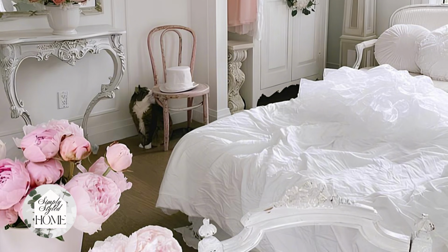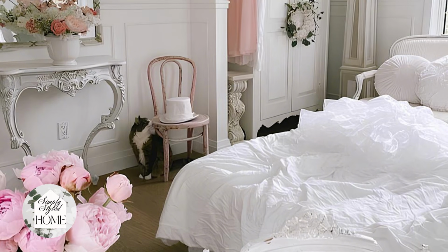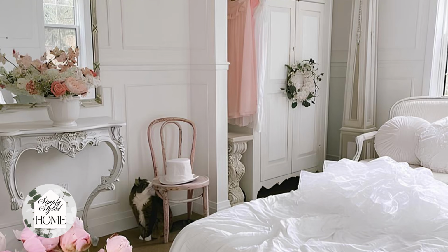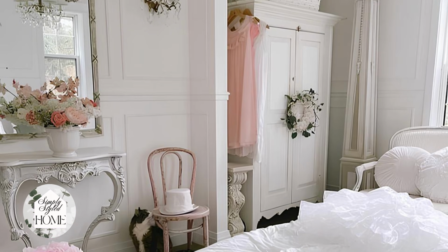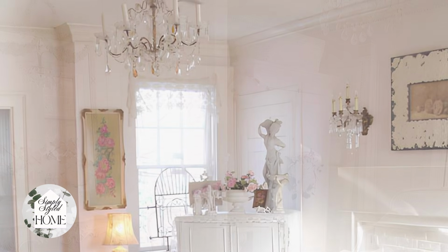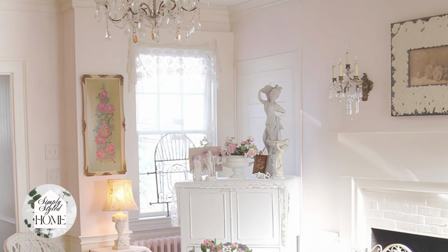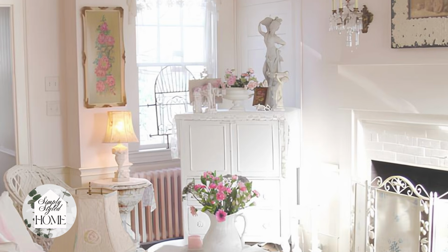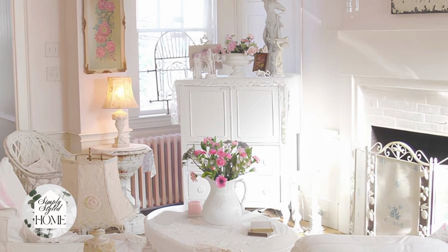I also love how shabby chic invites us to mix elegance with comfort. It's that perfect blend where you can have an ornate mirror hanging on the wall, but still feel totally at ease with a soft, ruffled throw draped over the couch. It's inviting without being stuffy, which is exactly the kind of vibe I want in my home.